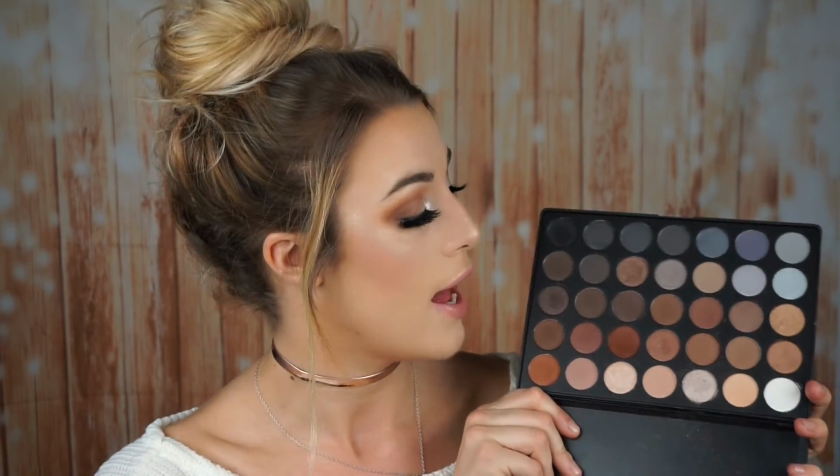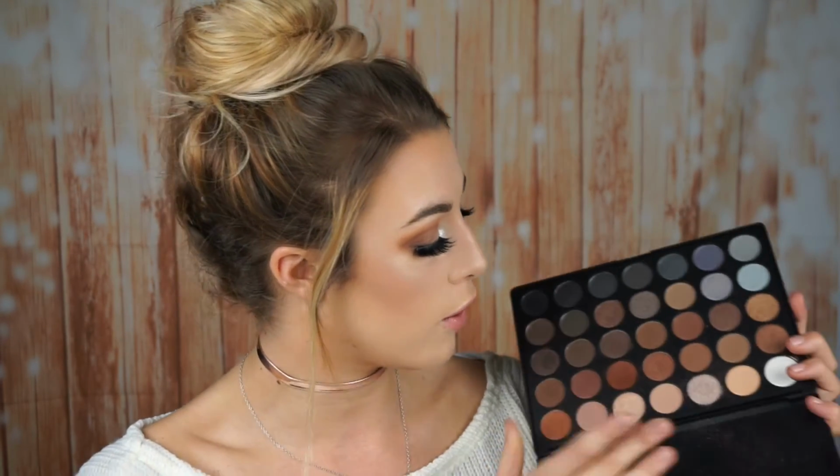The next thing I want to give a shout out to is my Morphe palette in 35K. You guys know I love my Morphe palettes. They are just unbelievable, so pigmented, absolutely gorgeous. And this is just beautiful, especially these two. I used this when I did my eyes today. Oh, I just love it. I just want to put a different eyeshadow on my eye every single day for the rest of my life from here because it's just so beautiful. I just love bronzy neutrals. Oh, it's just the way to my heart.